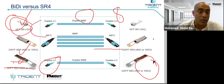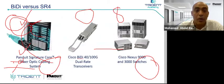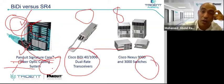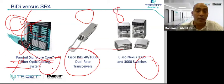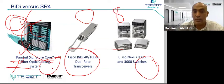You need to change your infrastructure to parallel MPO, or you can use the same infrastructure with the BiDi application, QSFP BiDi. But the recommendation from Cisco, when you are going to have BiDi applications, is going with Signature Core from Panduit. And if you go to the white paper from Cisco for introducing the BiDi application, you will find the part number or the product from Panduit, and this is the recommendation from Cisco.